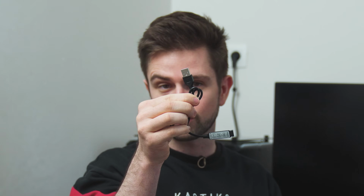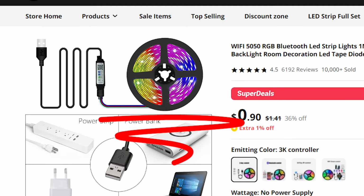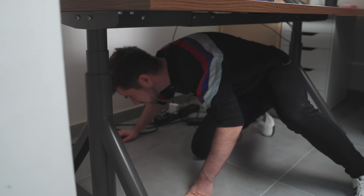However, it's exactly the same. I think this is what they mean with the power supply, just USB. And then besides that you got the RGB strip itself. However, on the product pictures it looked like it would be neatly packaged, but instead of the plastic roll with the strip, we just got it in a bag. So I'm gonna tape the strip to the back of this desk. Let's try to get to the other side.